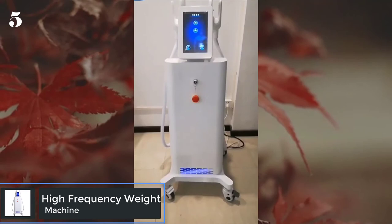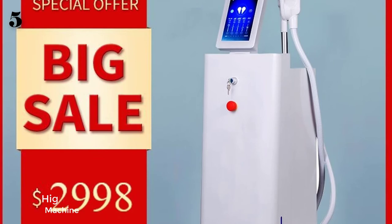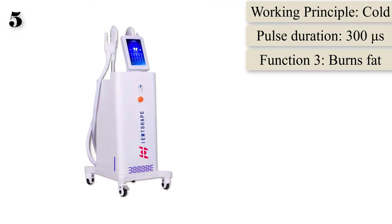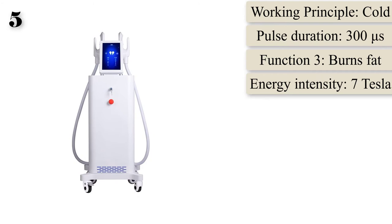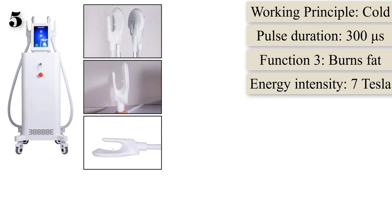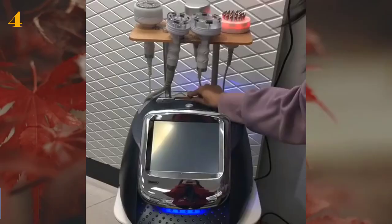High-frequency Tesla Sculpt HIEMT electromagnetic muscle stimulation device, weight loss body slimming sculpting machine. Body contouring HIEMT technology for body slimming, firming, and fat burning. A professional device for beauty salons and physicians who want to offer their clients the most up-to-date and effective non-invasive body contouring treatments. This technology can also build muscle and burn fat at the same time. Electromagnetic pulses induce supramaximal muscle contractions which force muscle tissue to adapt, leading to an increase in muscle growth while burning fat through lipolysis. The next is number 4.